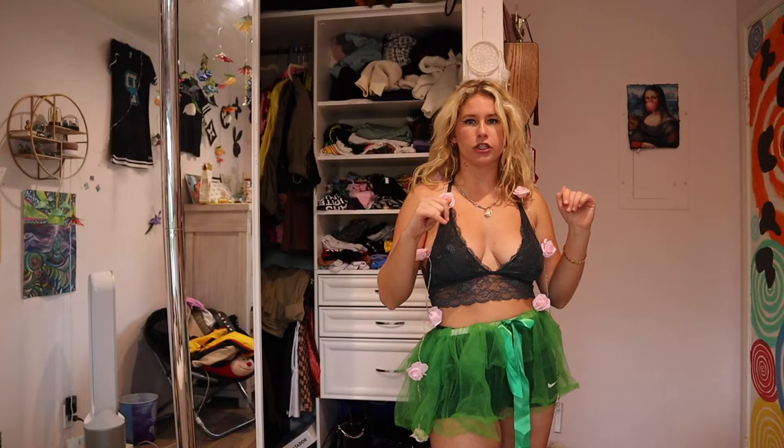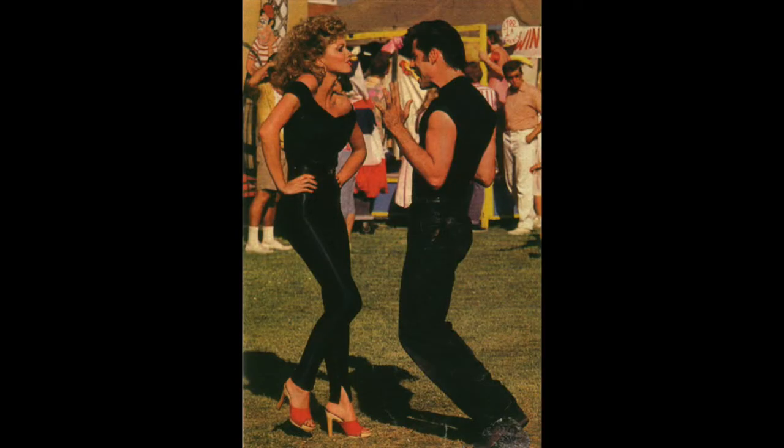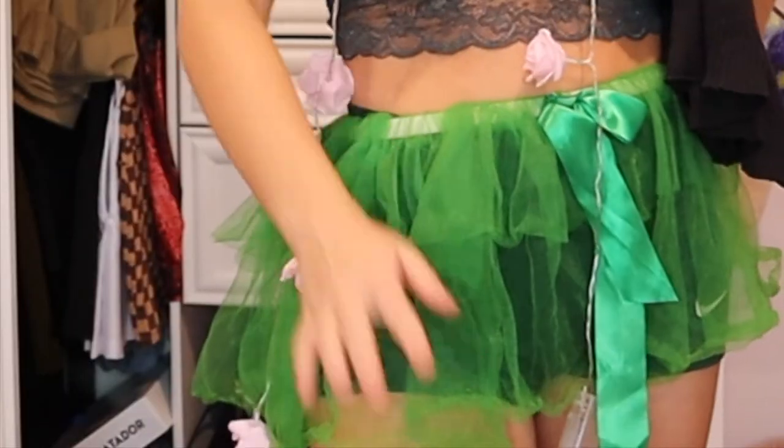So for my next look, we're going to be doing the iconic Sandy from Grease because I love her. So this is another really easy one. She wears like an off-the-shoulder kind of shirt and black leather pants. If you don't have black leather pants, you can literally just wear black leggings. And boom. So I actually did have black leather pants. She wears tight ones. I don't have any tight ones, so they're a little loose.